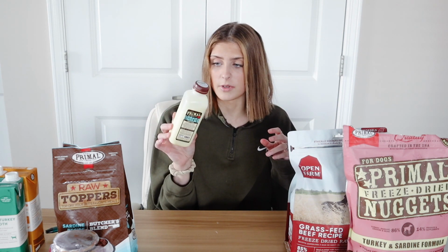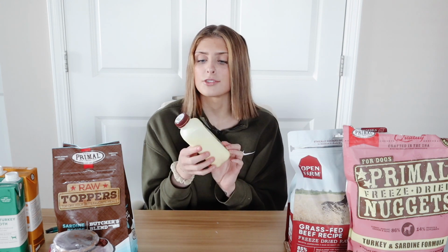Then I have some goat's milk. This one's from Primal. Honest Kitchen also has good goat's milk. I know Chewy has goat's milk as well. With goat's milk, it's easier to digest for them than whole milk from a cow. It's a good substitution to cow's milk for them. It's also really good for dogs with allergies. So if your dog has allergies, throw some goat's milk into their kibble.